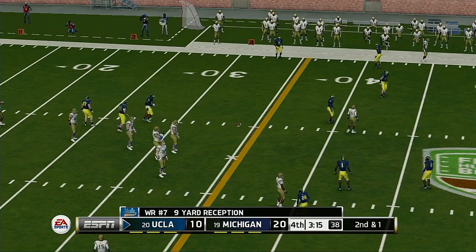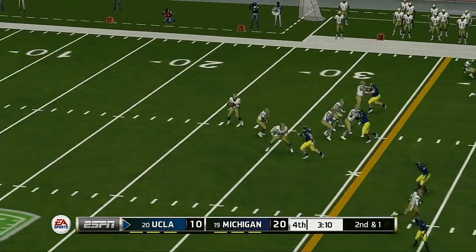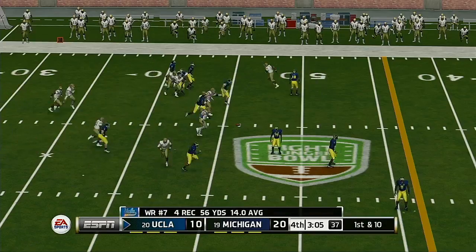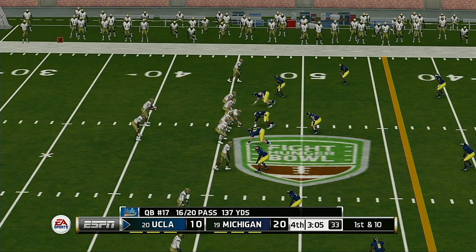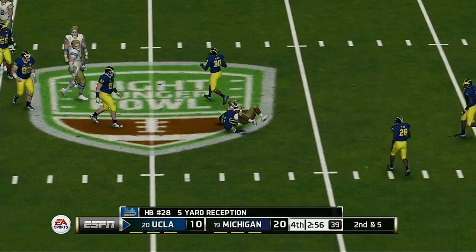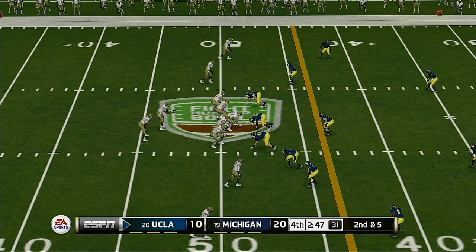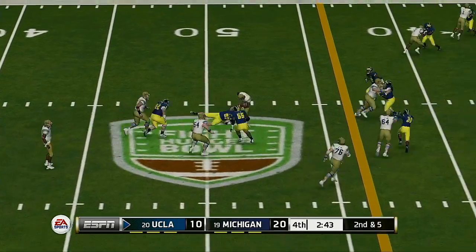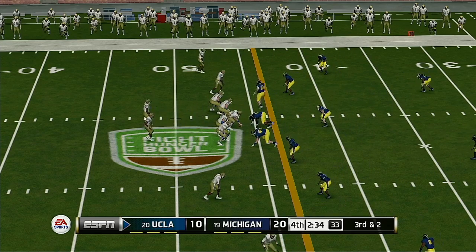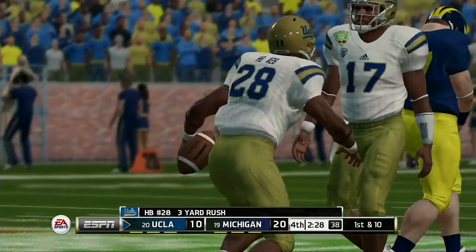Pulls down the catch, and he's got room here. Second and nine. And down he goes, right around the 46-yard line. Throws complete, and he's hit right away. Less than 3 minutes in the game. He fights forward to about the 46. He makes it out to maybe the 43-yard line.